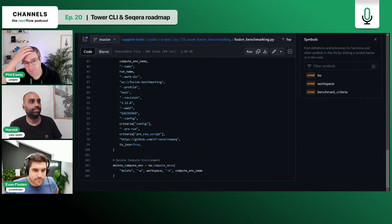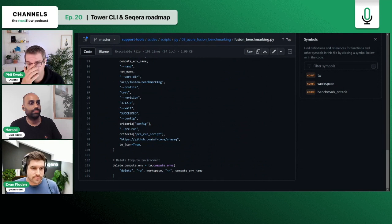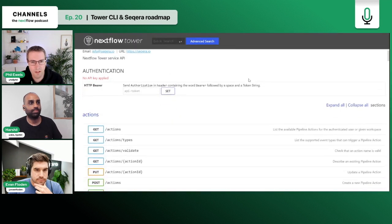Happy days. Just before we started recording, we were talking a bit about the CLI and how it works. And I think we probably mentioned this, but it's worth really pushing home that we've got 3 different layers here, right? We've got a command line tool with Tower CLI. We've got now a Python library to interact with that and do loads of stuff automatically. But also all of this is built on top of the API of Tower, and that itself is also open and anyone can use it. And yeah, here you go.